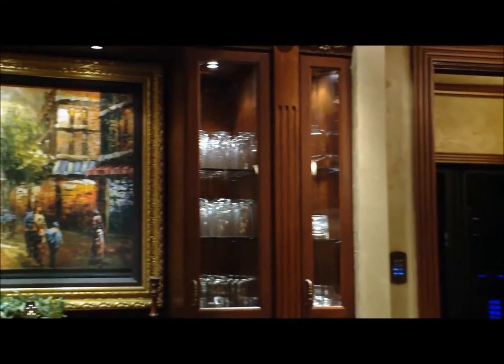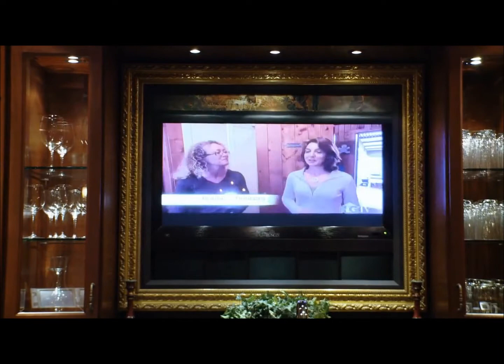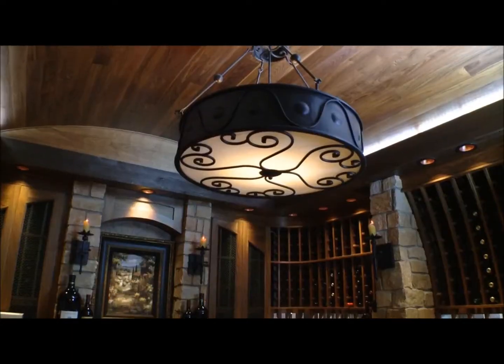We're gonna push watch, and look what happens here. Beautiful piece of art, we think is very cool. Conceals a flat panel TV. Looks very, very cool when it's down, and also equally cool when it's up.